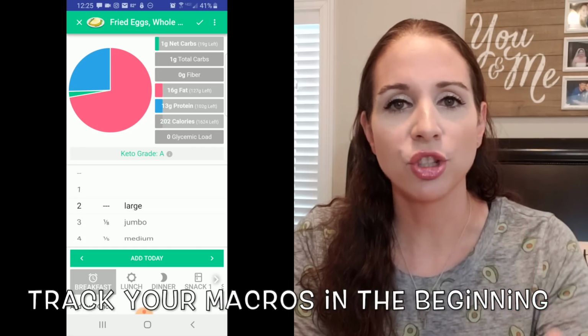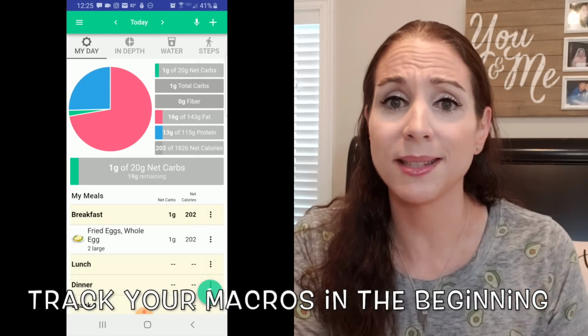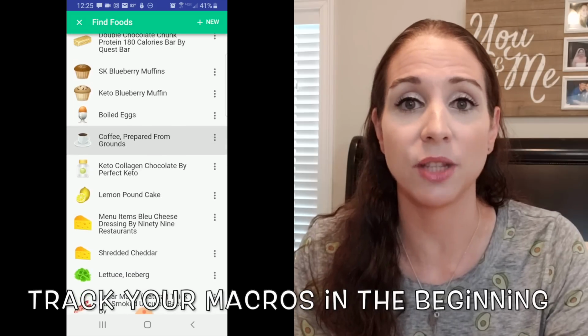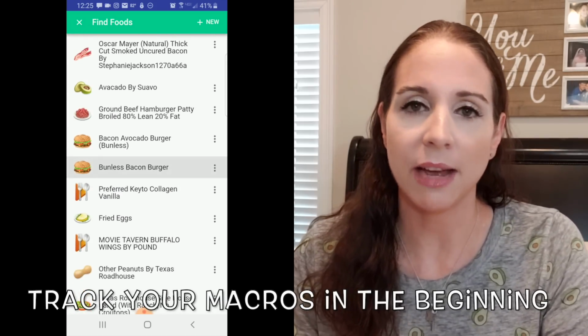So you can put your goals on there, put everything in there, and it will calculate your macros. And it's really awesome because most things are already preset in there. As far as restaurants, you can put your own custom stuff in there and put the macros in, so you can just click the same one every time. It's very user friendly and definitely keeps you on track.